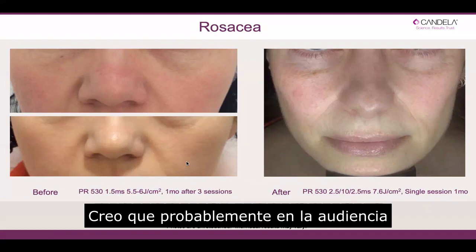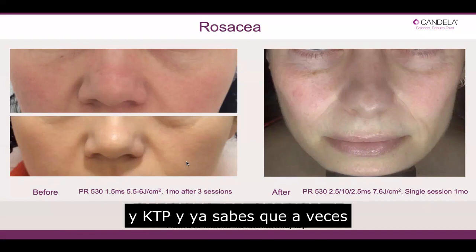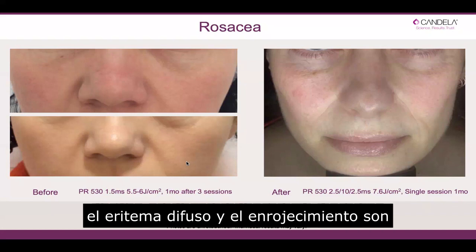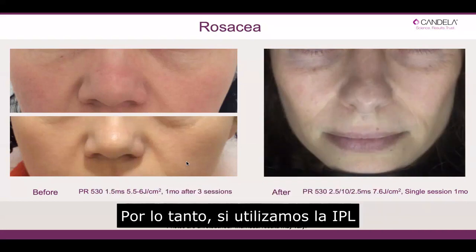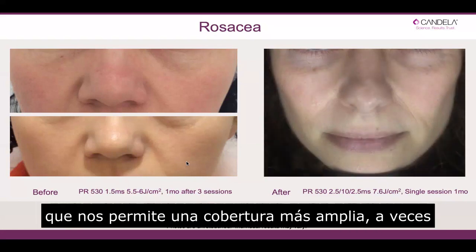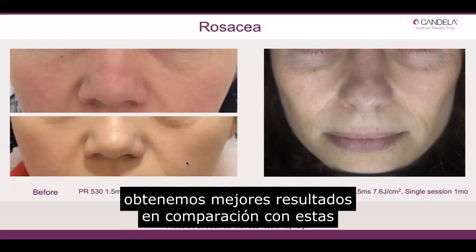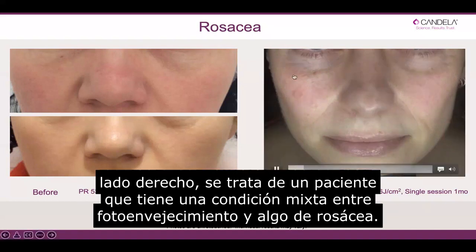I think that probably in the audience we'll have some PDL and KTP experienced colleagues, and you know that sometimes diffuse erythema and the flushing is quite hard to treat and quite hard to get a significant result. So if we use the IPL that allows us broader coverage, we sometimes get better results when compared with these other two technologies.